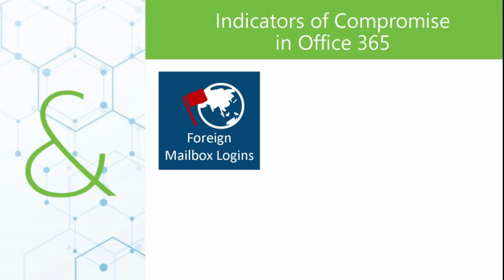Every user in Office 365 is home to a country. For most of you, if you only operate within the US, they're all going to be home to the US. Even if you have folks that are working in Canada or maybe some European countries, they can be home to that location. And when I log in from an IP address that's outside of there, that's something that needs to be flagged.